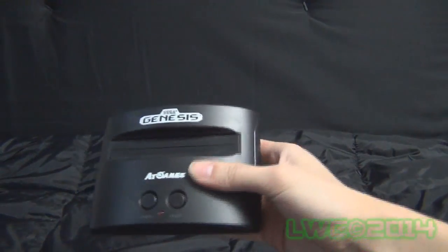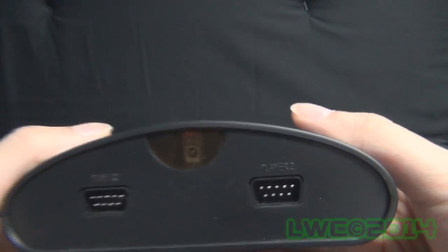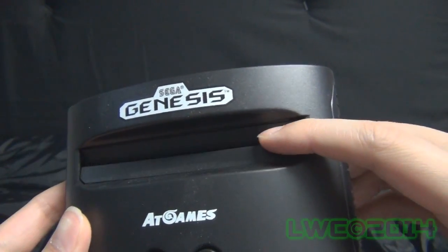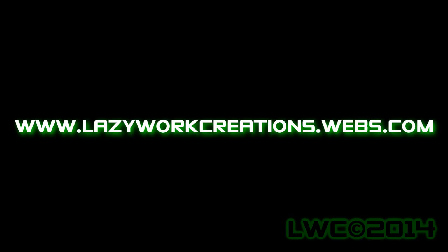So this is what the console looks like. Definitely real compact to the point you can almost put it in your pocket and carry it with you. Hey, who wants to play some Sega Genesis? I brought my pocket-sized Genesis with me. Post a comment on this web zone.